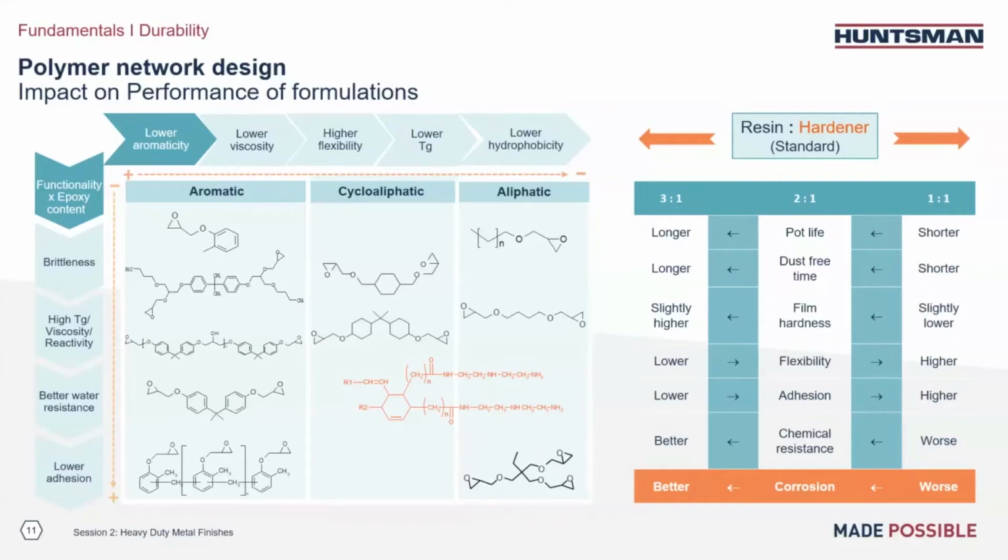Now, all parameters are inverse when you put more resin than you should, meaning going towards the left side this time. And what we can say with this stoichiometry, this mix ratio, is that generally epoxy chemistry is pretty versatile, and you can really play with this mix ratio to adjust to your needs. Surely not going to the extreme 3-to-1 or 1-to-1, but slightly going away from the 2-to-1 is really possible.